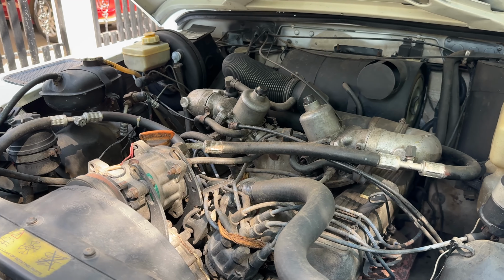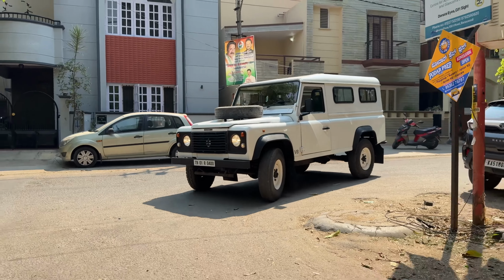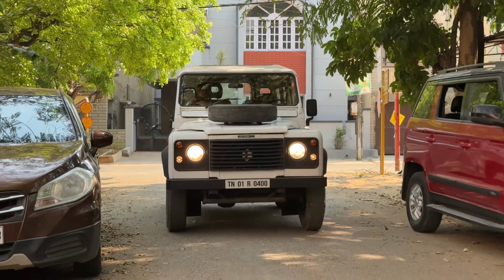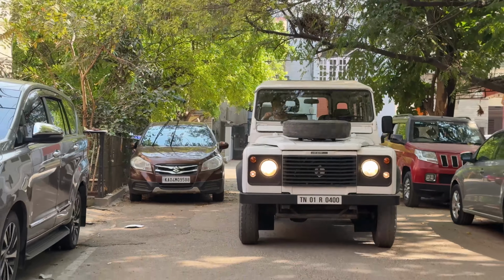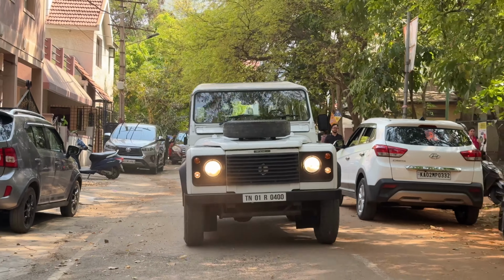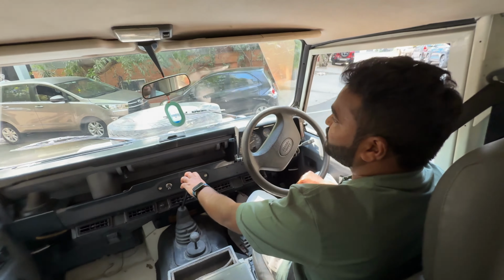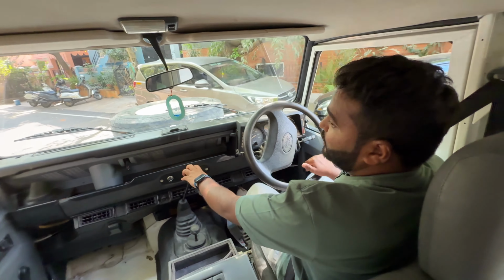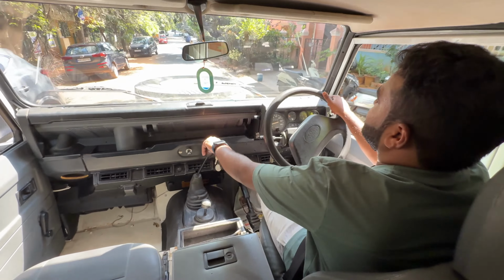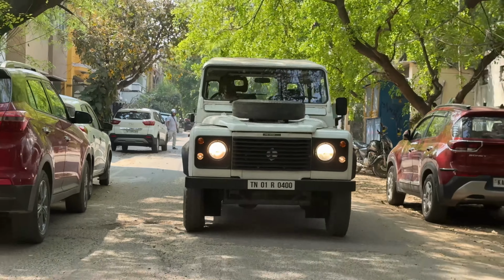This was powered by a 3.5 liter V8 petrol engine, 8 cylinders, pumping out 136 bhp and 256 newton meters of torque in this Land Rover Defender 110 from 1997. And trust me on this, the car does not feel like this is almost 27-28 years old. This still drives very nice. Of course, the gear shifts are quite hard, especially the clutch. The clutch is quite robust. It's super duper hard, especially when you're moving upwards from the lower gears.